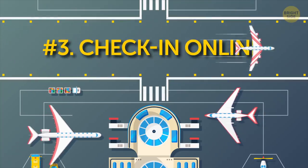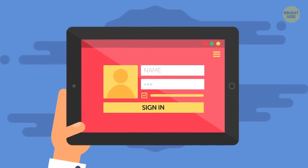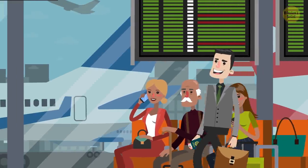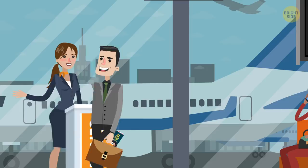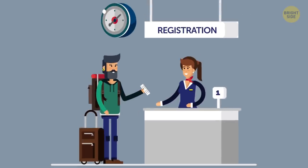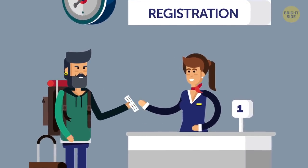Number 3. Check in online. Most airlines now have online, mobile, or booth check-ins. As someone who usually travels without checked baggage, let me tell you, this is a true lifesaver. You may print out your boarding pass in advance too, but most of the time, check-in agents still reissue another one when you check your bags.